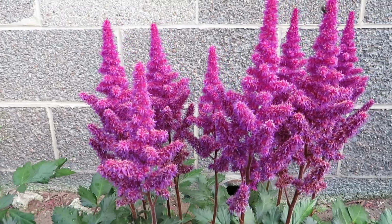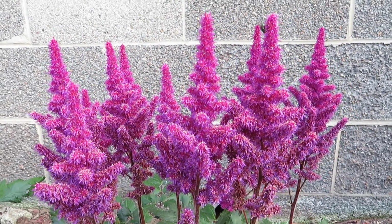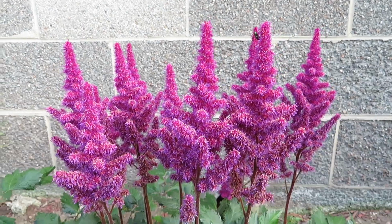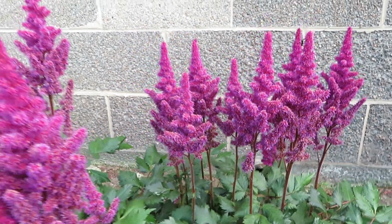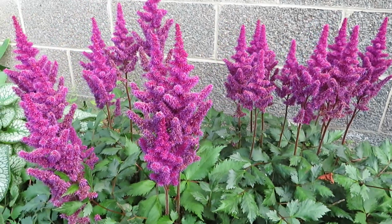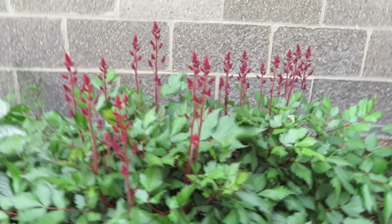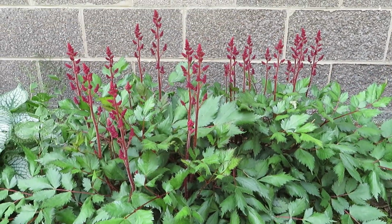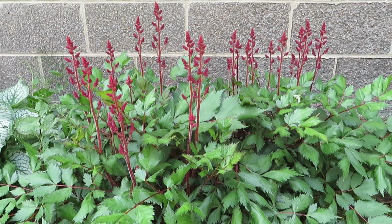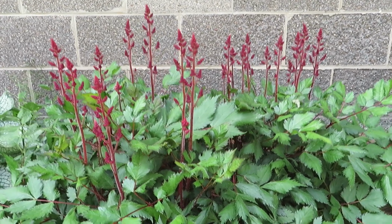But they're just a really beautiful perennial for your shade garden that will last a long time, because each one of these flower heads is just full of hundreds of little flowers that open up in succession. So, when they start flowering, they tend to last quite a long time. This is what they look like earlier in the season, as they're just starting to get going. Even the foliage is kind of cool with these. They have a neat shape to the leaves, but this is when they start coming up in early summer.